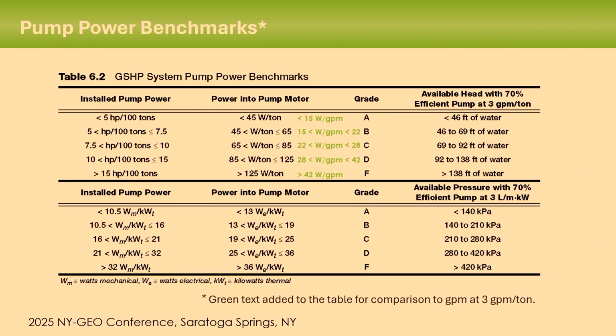One of my favorite charts in that book is on pump power benchmarks. I added the green text here just so we could look at watts per GPM. If you remember that example I had in Illinois, it was way up there with the original pumping. With the replacement of those variable speed circulators, it was down to 15.4 watts per GPM. So even a retrofit would have qualified for a grade A. Nobody wants an F, right? So we want to strive for grade A.